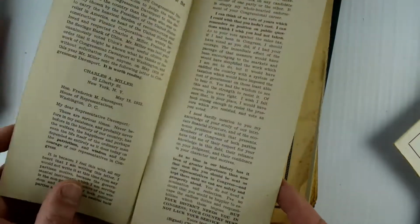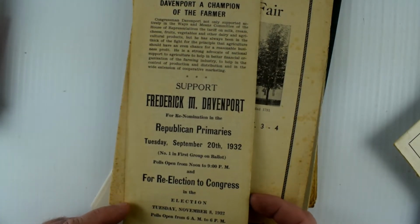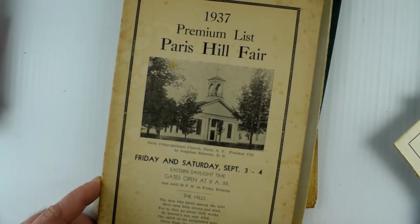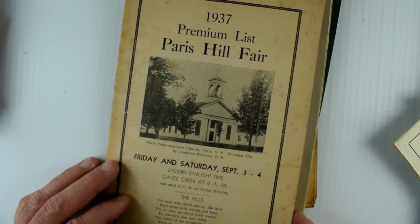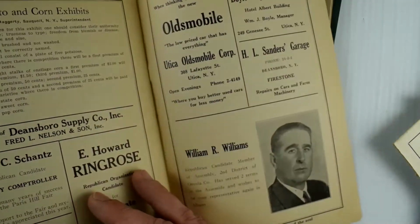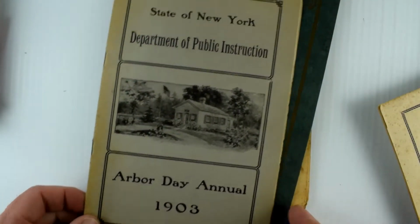Campaign ones sell well too. It just depends on who they are and where it's from and how old. 1932 Republican primaries. I'll have to look this one up, but probably like $14.50. Paris Hill Fair. Where's Paris Hill? I think up New York, right there. So this is probably a good item. 1937. Local advertisements. Well, it's got a lot of different stuff in it. I'd probably put, say, $34.50 on that.